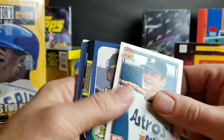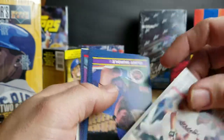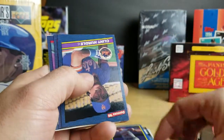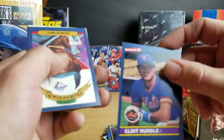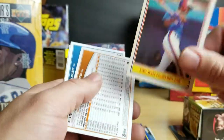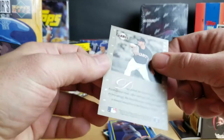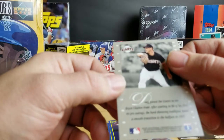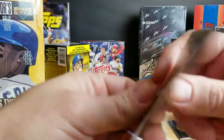Ozzie Guillen, Art Howe, Bo Diaz, Jim Ganther. There's a Mr. Clint Hurdle, Pirates manager. Got two George Bell Diamond Kings. Delano shows commemorative. Brian Roberts, Chase Headley. And for our hit, we got a 1996 Don Ross autograph of Doug Creek.